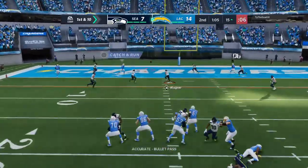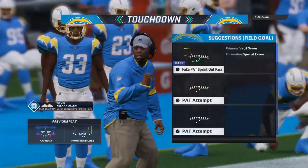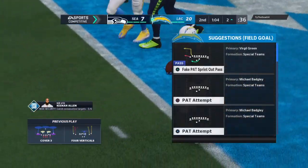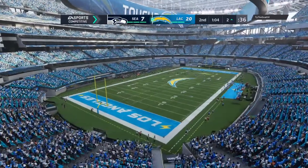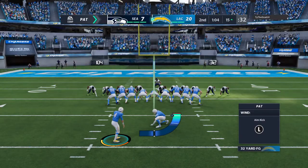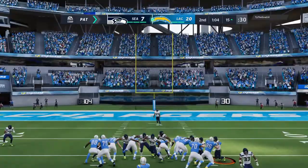After the turnover, here's Herbert. And it's Allen for the Charger touchdown. Keenan Allen with his second touchdown here in this first half. And the Chargers are going to add on to their lead. Well, what a quick turnaround there. They get the football. Next play, boom, touchdown.